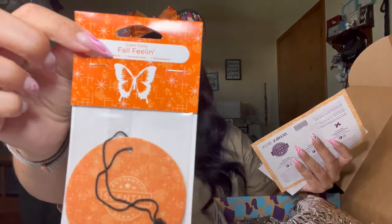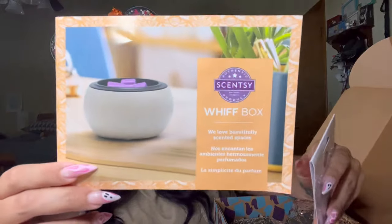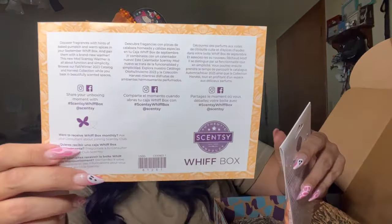We are getting a scent circle in Fall Fillin'. And then you're getting, this is our contents, oh my gosh, of what's in the box. And it shows our Mod warmer, and it tells you on the back. And then we have Autumn Road Trip in a scent pack, which is really nice.